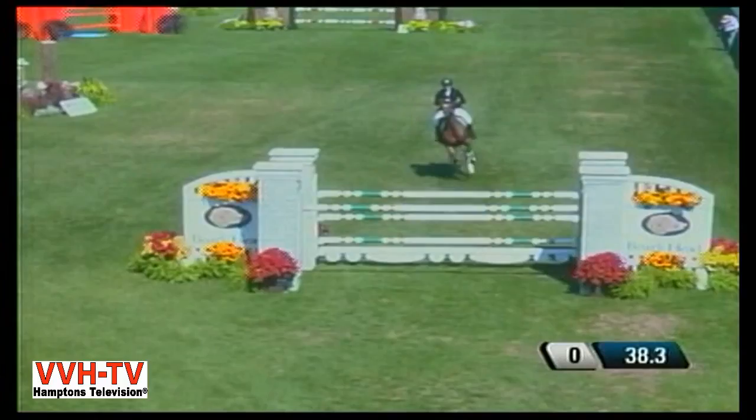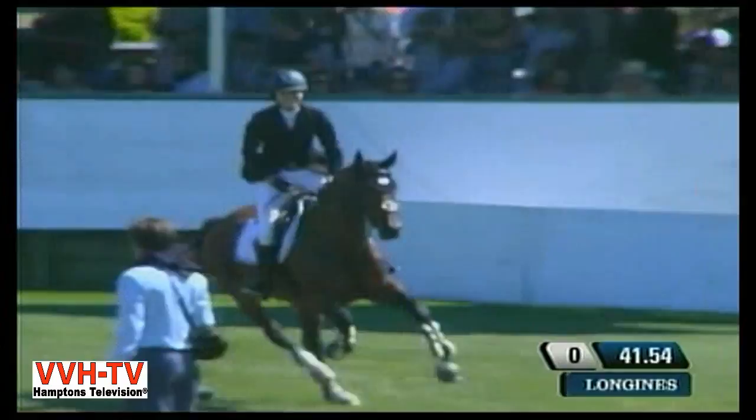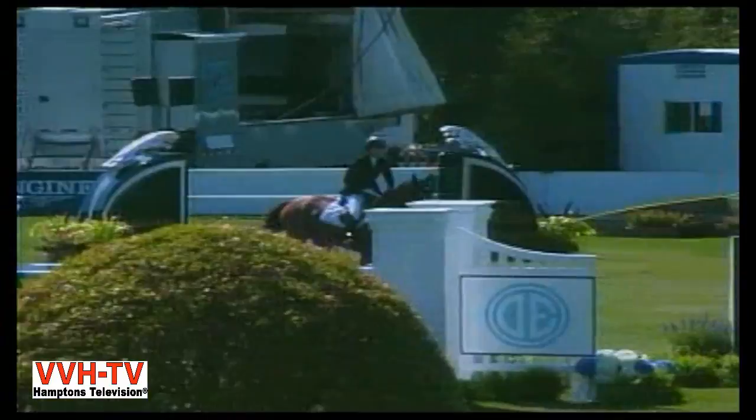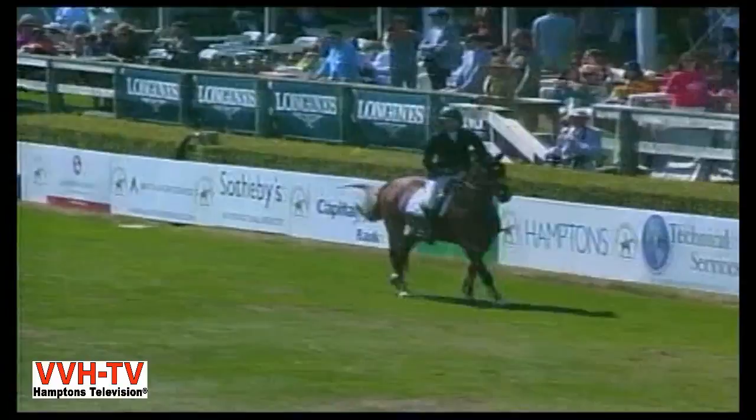Boy, that was a brilliant, brilliant ride. You'd never know that a young rider like that delivered that round. That was ridden like a veteran. It was beautifully ridden. That horse has a huge stride. So she really put the pressure on the riders that come after her.